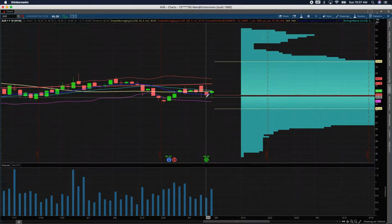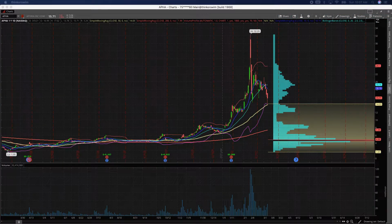Okay, that is AGR. Last stock on the list that looks really good going into tomorrow is one that I've been patient wanting to get back into, is APHA. After that nice big huge move all the way up here, it did sell off. Now we're at levels that make sense. On Friday, we did touch this 50-day moving average. It did a really nice rally with the rest of the market.